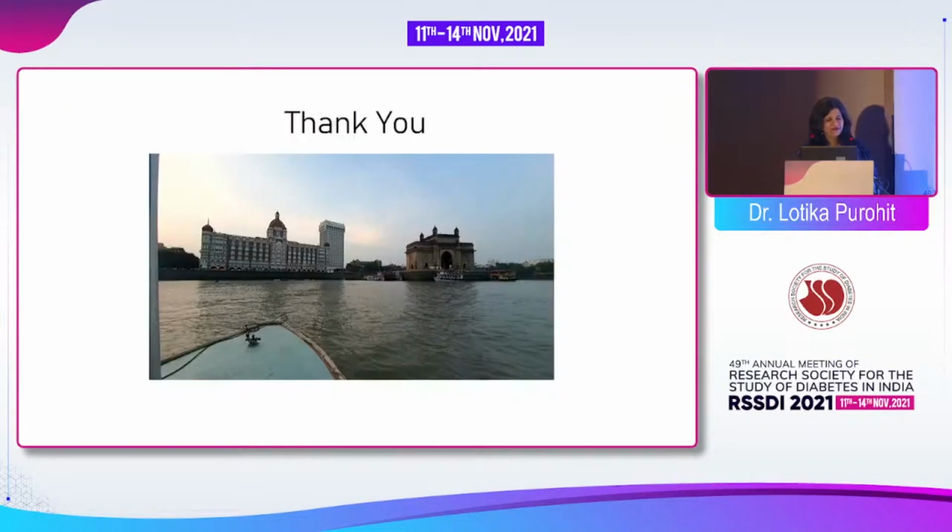With this, I end with this picture. Since you were saying South Mumbai, this is the view of South Mumbai from my yacht. Yeah, from your house. How can it be from your house, madam? No, this is from our yacht. Acha, yacht. Okay. This is the view from the sea, from the Arabian Sea, from my private yacht.